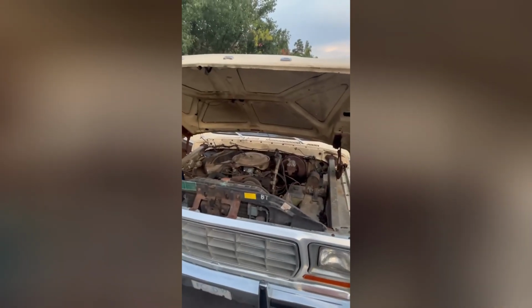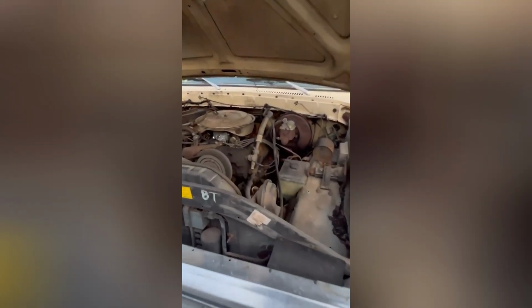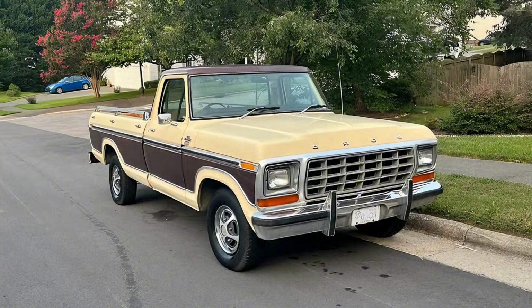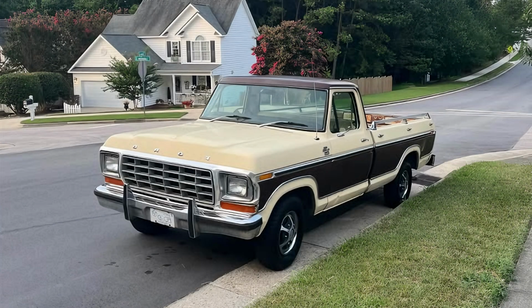Although it has maintained registration in North Carolina, it is exempt from inspection requirements due to its age. This F-150 is a great example of a classic truck that's been both well cared for and kept within the same family, ensuring its history and condition have been preserved over the years.